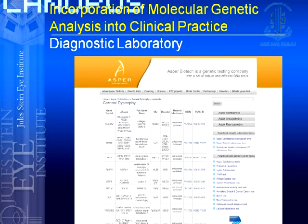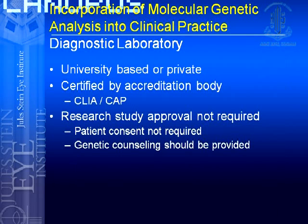There's also a lab that's in Estonia, so that's closer to you here in India. So this is in Europe. This is Asper Biomedicals. And they have a chip in which they will test for 333 mutations in 13 different genes associated with corneal dystrophies. So it's sort of a buckshot approach to finding the mutation. These are university-based or private, that being diagnostic laboratories.